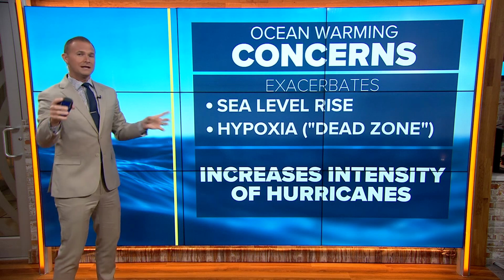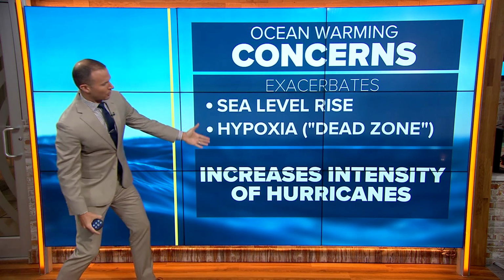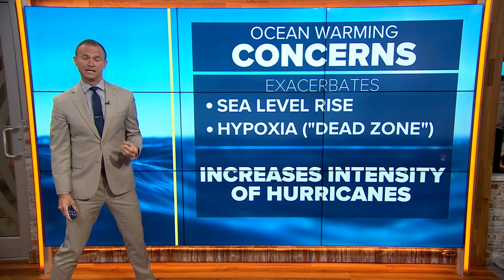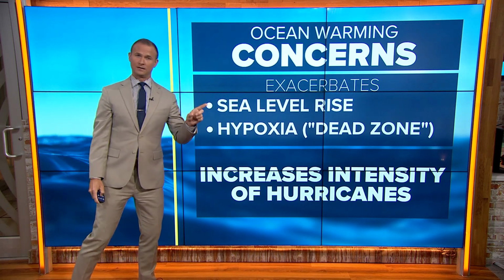But probably more of an impact to us physically is the fact that more ocean heat means more energy for hurricanes to fuel off of. And that's where we're likely going to see more intense hurricanes in the future because of warming global temperatures.